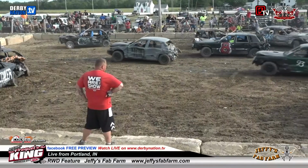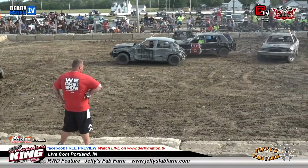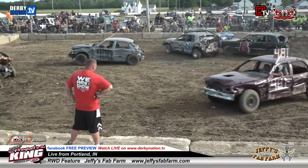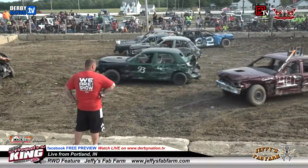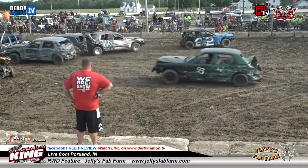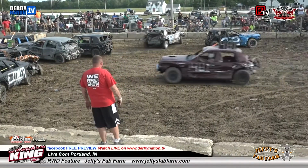119 still rolling. This is a hometown showdown. Shannon Davis in that 119. Front of the car still good and straight. He is from Preble County, Ohio. 031 Matt Wingrove ran last night in Pennsylvania and drove all the way here. Hasn't slept a wink.